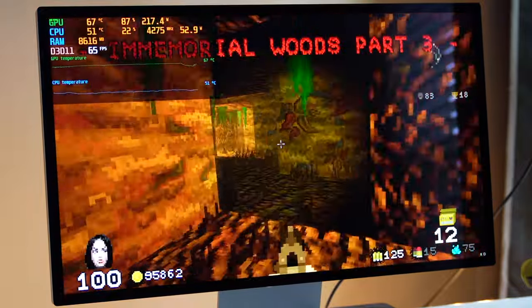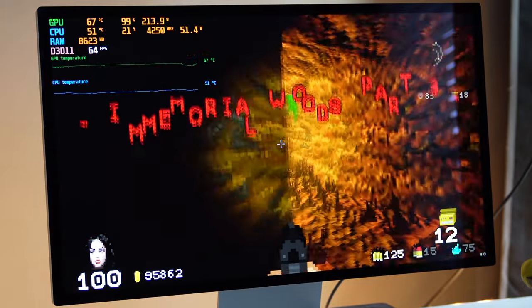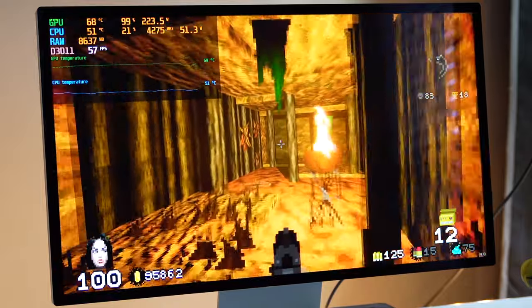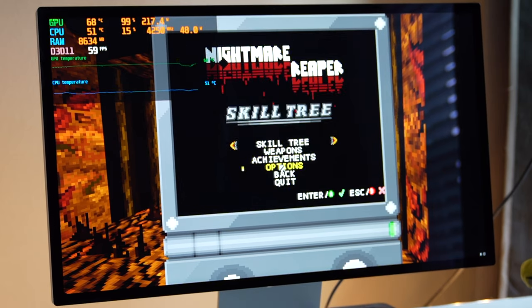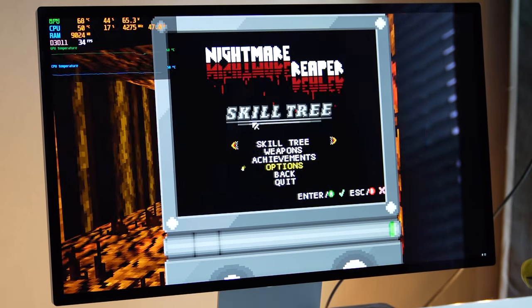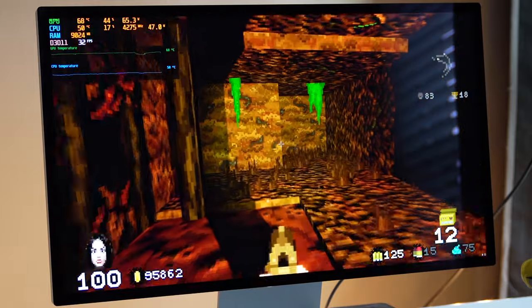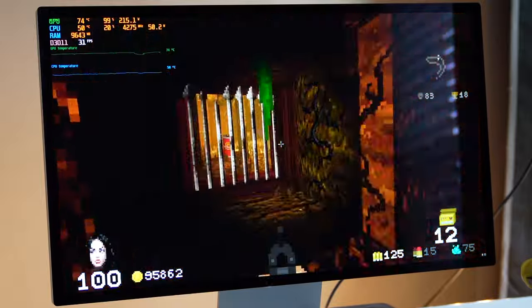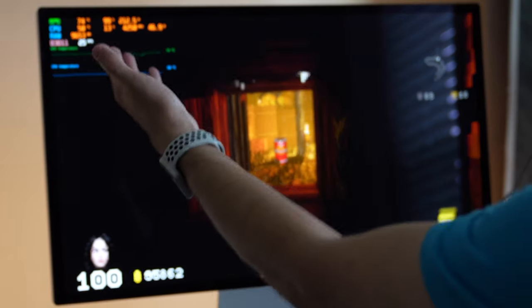The last game that I'm gonna try out here is called Nightmare Reaper. It's a little indie game, like an old school first person shooter. And I'm gonna change the graphics to the 5K. Okay, and now we're playing in 5K. So this is, like I said, an indie old school first person shooter.